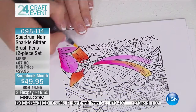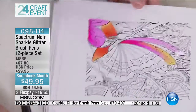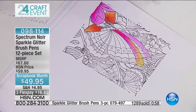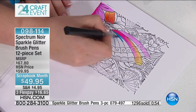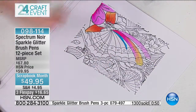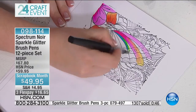And this is a great way for you to move on from, maybe you've been doing a little bit of adult colouring and you're wanting to really go for that next step up. This is absolutely the way to do it. You can buy an inexpensive felt tip coloured pen that's just going to offer colour. And then you have Spectrum Noir. This is like, I hate to say this, a couture brush and pen combined.